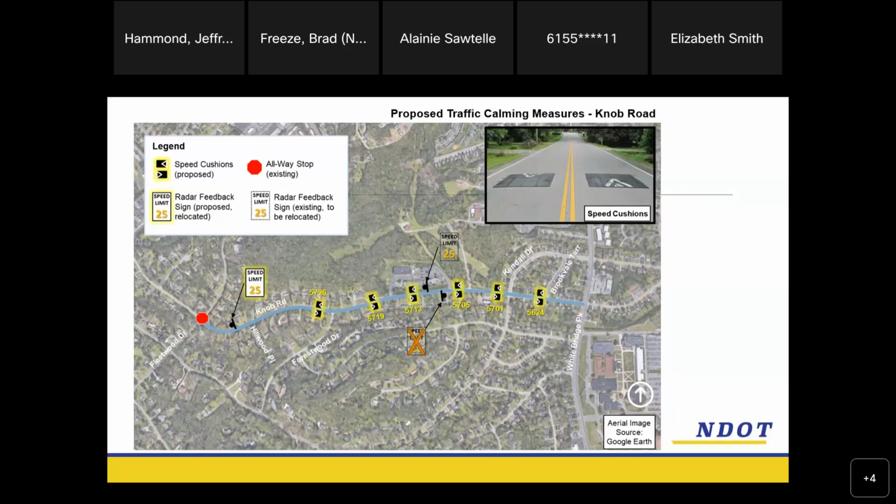I don't agree with your spacing. Do you think it should be more than that? Oh, there needs to be more between White Bridge Road. There needs to be at least 3 from White Bridge. We can take a look at that spacing, but that's a good comment.